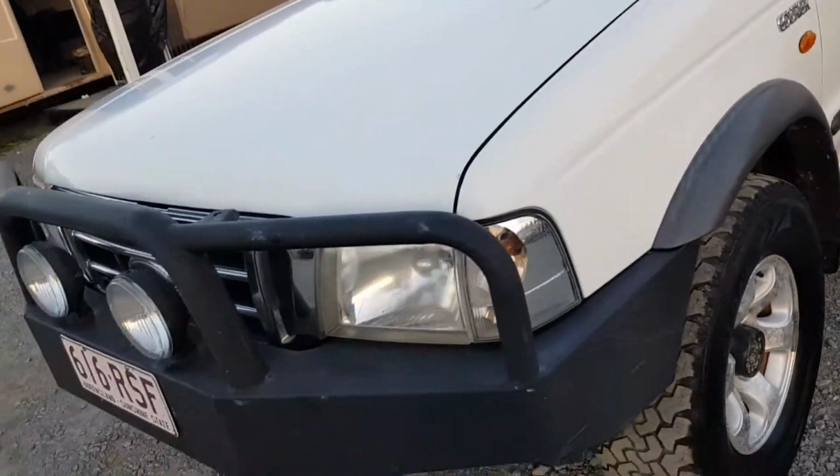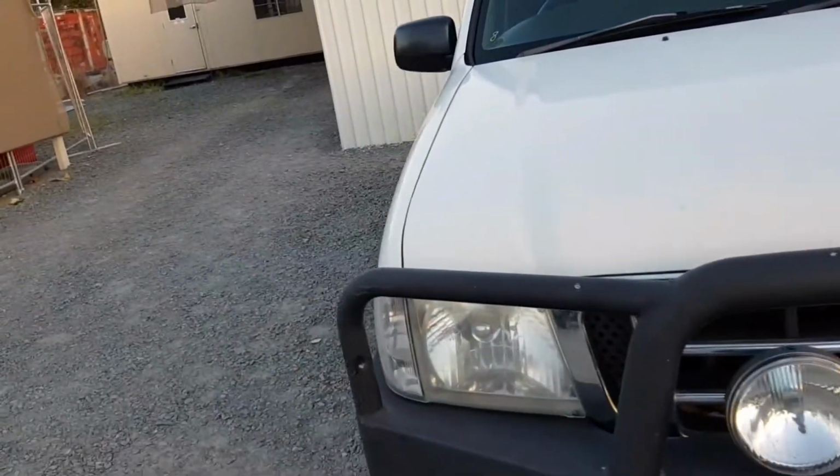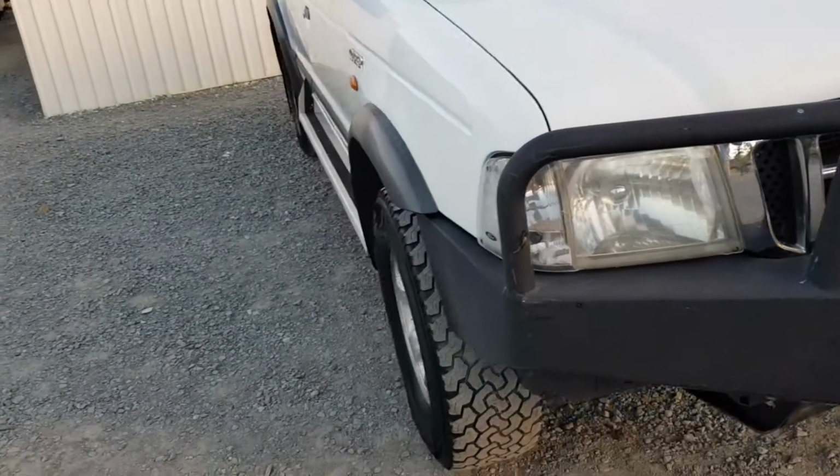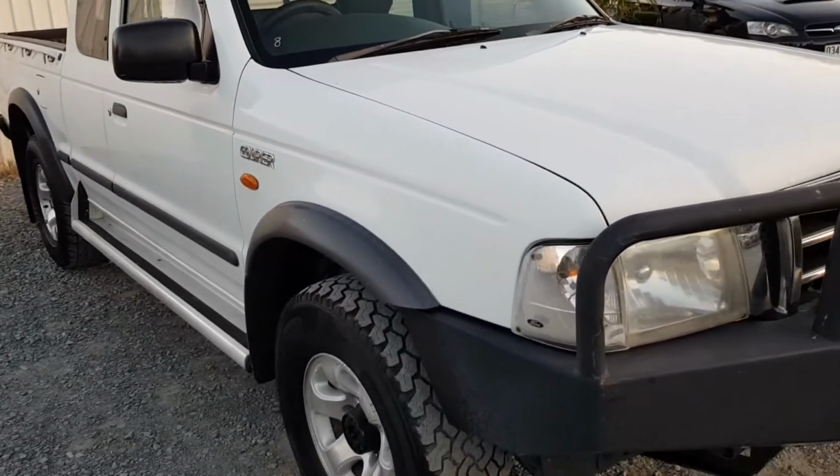Well, that says a lot to me about the vehicle, because a previous owner has taken really good care of their car. So that's the first thing I like to see. But as we go along, I'm going to show you a whole bunch of things.